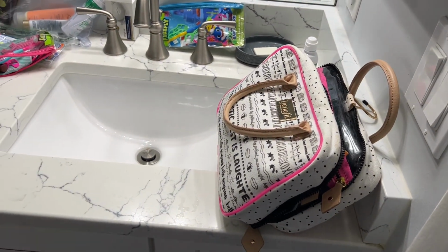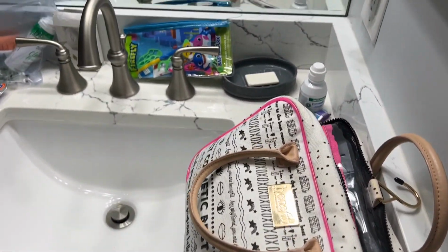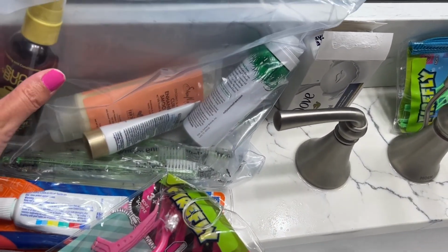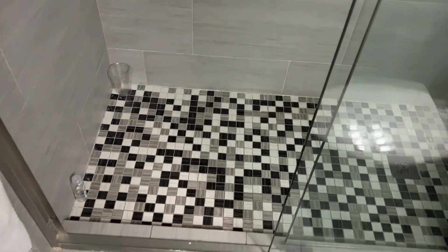So this is how I do all of our toiletries. I get the kids those little travel cases right there. That way they can either put it in their backpack, or I can put everything in a Ziploc bag, because a lot of times toiletries just get gross and you need to throw them away anyways. But this is the setup.